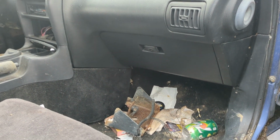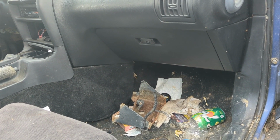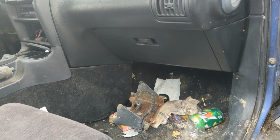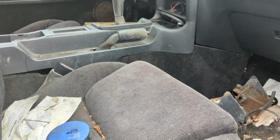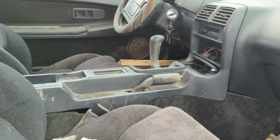My parents had a 90 Daytona ES V6 automatic car. And it was red, silver ground effects, black interior. And even then, black interior was kind of an odd color. I don't recall seeing too many that had black interior. This one does have black, which I thought was kind of cool.